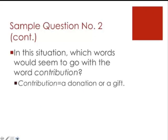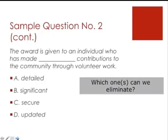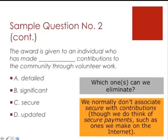So in this situation, we have to think about which words seem to go together with the word contribution. Now remember, a contribution is a donation or a gift, usually of money. So now let's look at our choices again. Which ones can we eliminate first? Thinking about which ones don't seem to go together with the idea of contribution, probably the first one we can eliminate easily is the idea of secure.